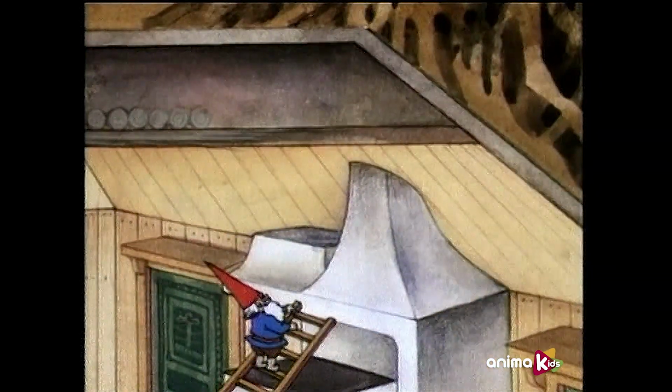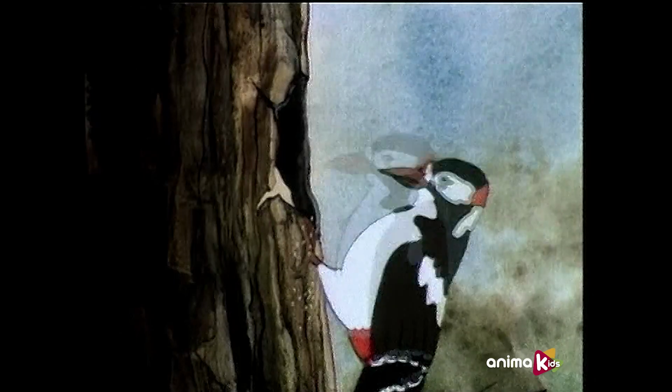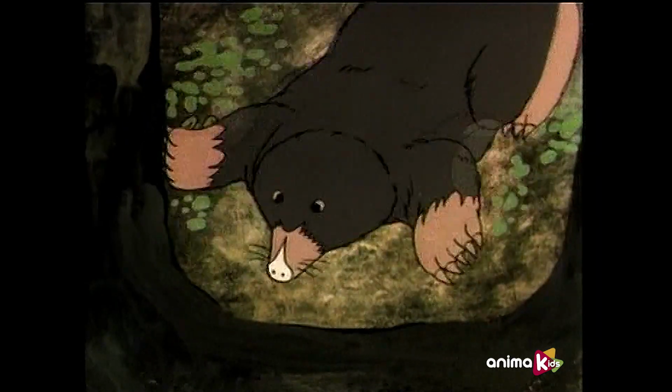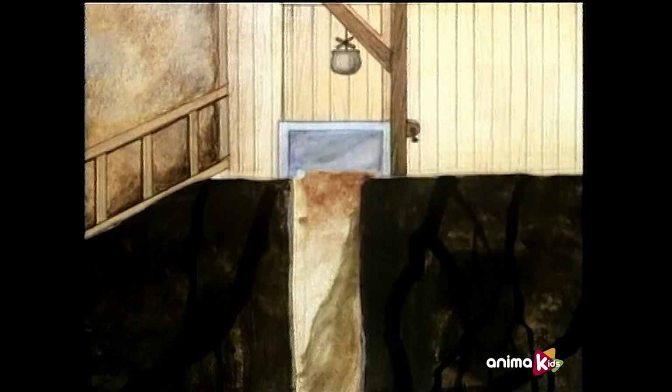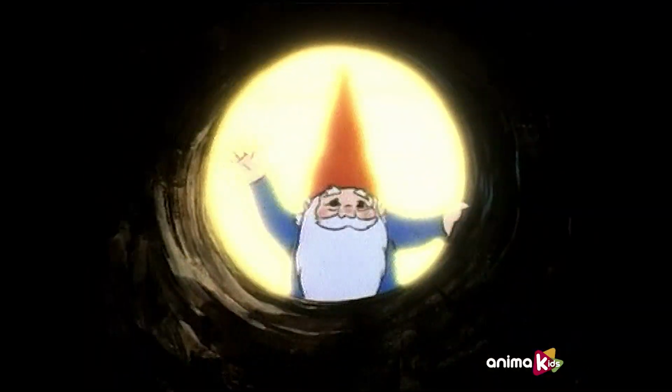We build a double chimney to take out smoke and bring in fresh air. It goes right up through the tree above. And the hole at the top is made, of course, by our friend, the woodpecker. The moles dig two wells for us, one that will lead from the bathroom to the septic tank, and the other leading to our underground source of cold, clean drinking water.